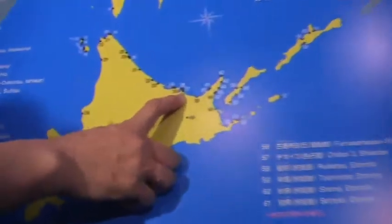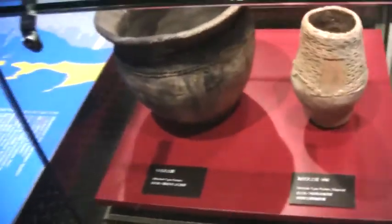Here is Abashiri. And these points are main sites. And how do we pronounce this word? Ohotsuku culture. From Russian, but the original is Evenki language. Even language. It means river. River? Ah.